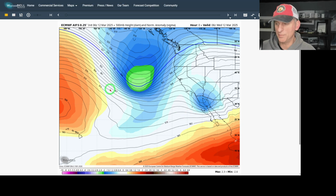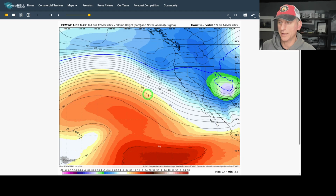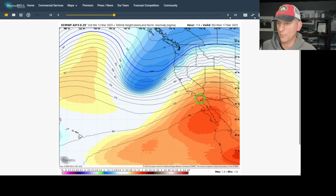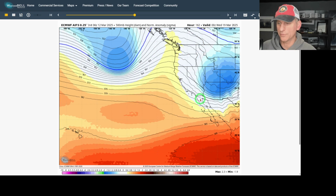18,000 feet, 500 millibars. There's the closed low yesterday. This is our frontal system. Looks like a bowling ball swinging across California, packing a punch. There's the inside slider there. Keep some of that precipitation going for some of the region as we go through Friday. A little bit of a ridge, but then the next system quickly bearing down on California. Again, we'll be watching that over the next few days.